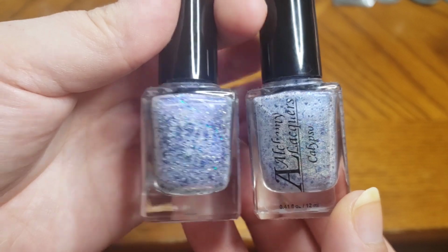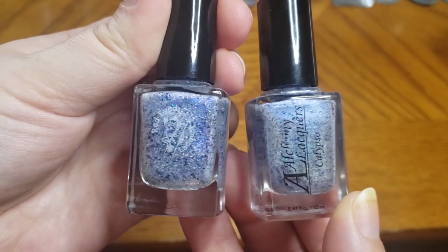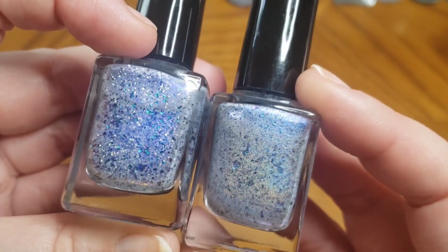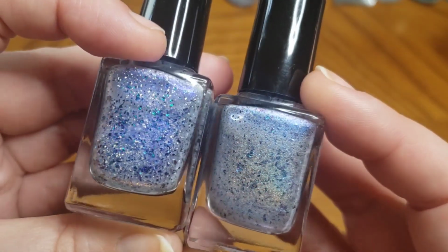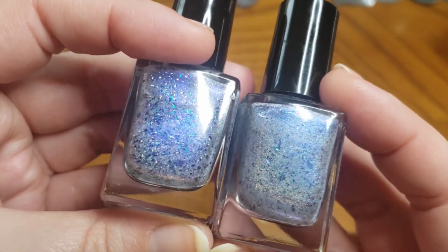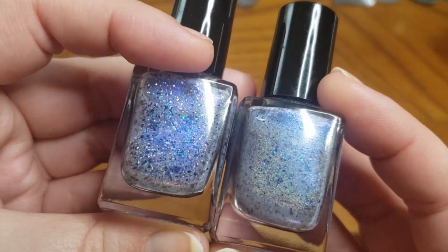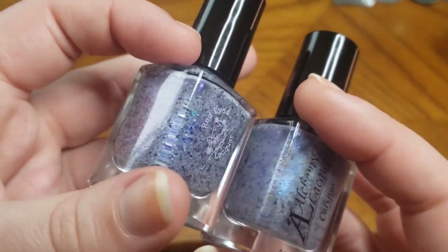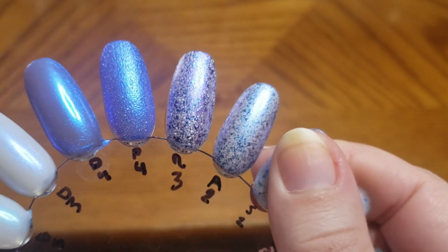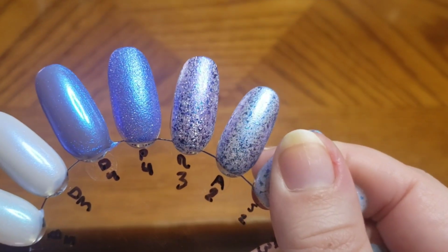I've got the Red-Eyed Lacquer Ice Powers, and I've got Alchemy Lacquers Calypso. Both some really pretty, icy, shimmery, flaky formulas here. You can tell that they are slightly different. One has a shimmer, one has a linear holo, and the flake sizes are definitely different, but they totally gave me a similar vibe. And when you look at them side by side, they definitely look really similar.